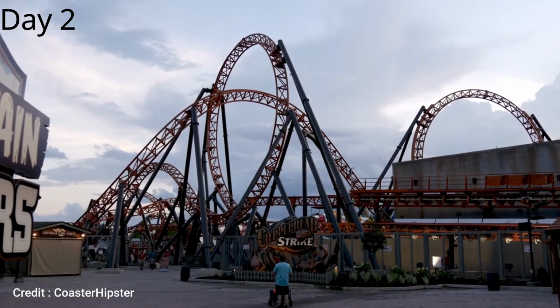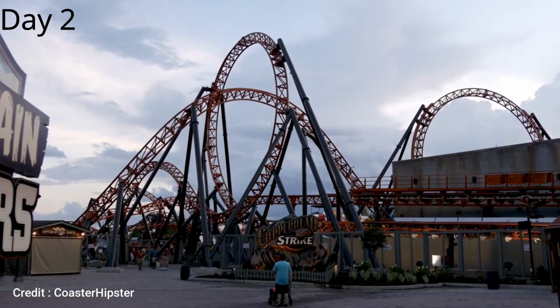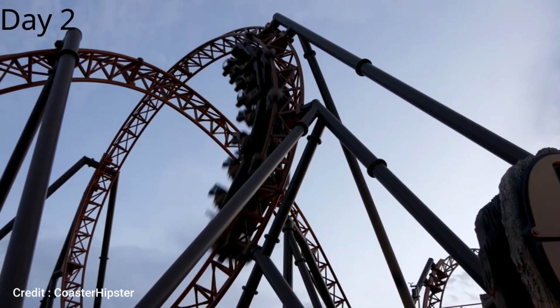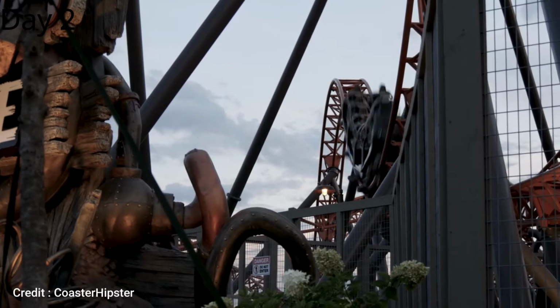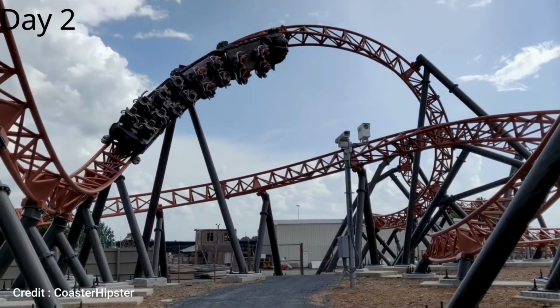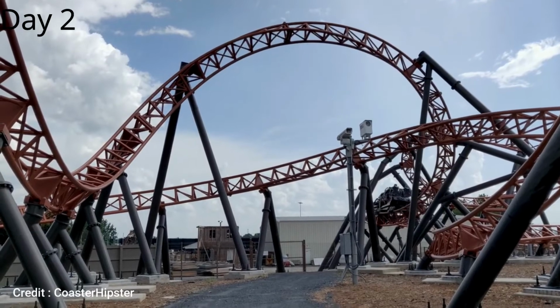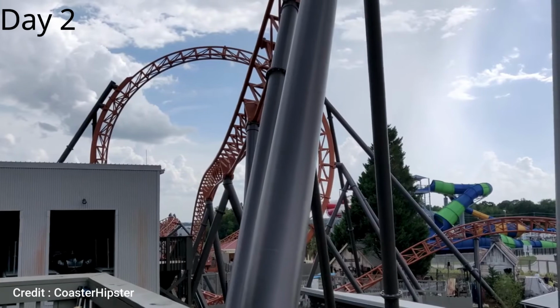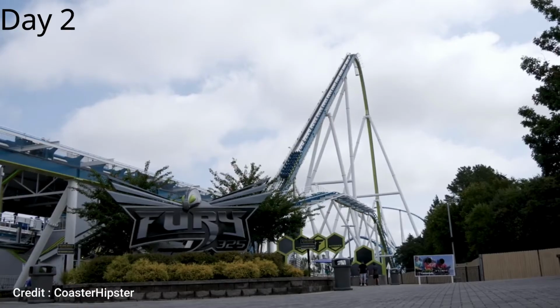After earning our credit on Copperhead Strike, we hit up Afterburn and Intimidator, and then took time to enjoy the Plants vs. Zombies interactive attraction. The Plants vs. Zombies game was a lot of fun, and I really hope Cedar Fair brings something like that to my home park of Kings Island someday soon. After taking laps on a few of the other coasters, it was time for the main event, Fury 325. And I'll tell you, I was excited about it.